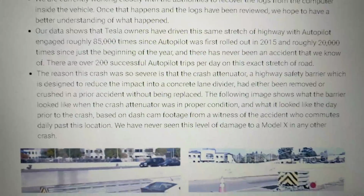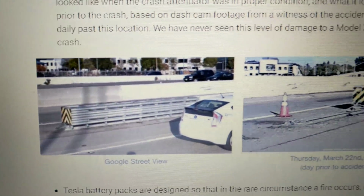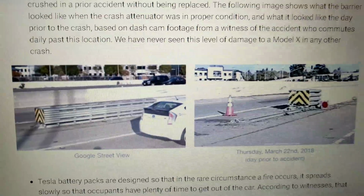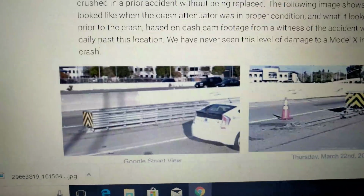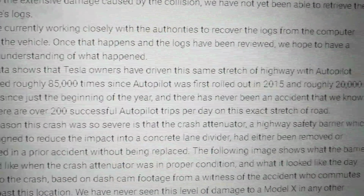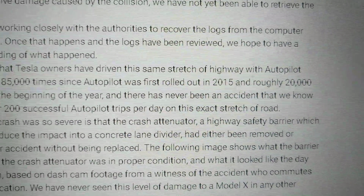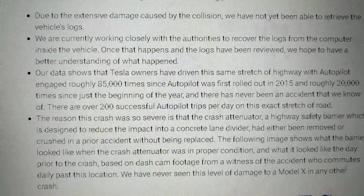I'm curious. Well, first of all, there's two things going on. Why was this crash attenuator compromised and left like that? That's number one. And number two is, why did the Tesla drive into it? Was it on autopilot? Did autopilot malfunction? Tesla says that people have driven roughly 85,000 times on that same road with autopilot since autopilot rolled out, and 20,000 times since the beginning of the year, and there's never been an accident. So that's Tesla's talk on autopilot.